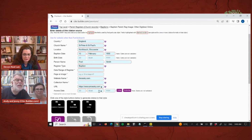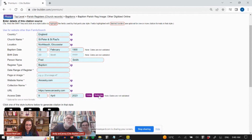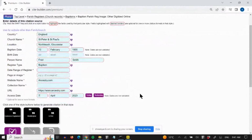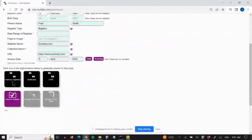And I'm going to put in the date that I accessed that particular source. Now, I just put in a couple of extra buttons here. Today and yesterday. If you actually accessed the resource on a different date, you can go in and change it. But it's just convenient to have today and yesterday there. So I've done that. Obviously, it's taken a lot longer than it would normally because I've been talking through it. And now the moment of truth, I'm going to click on the Evidence Explained button, and let's see what happens.